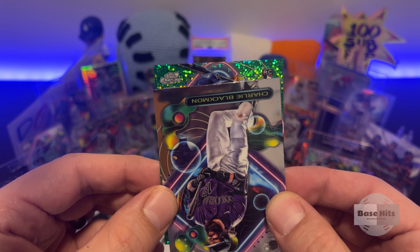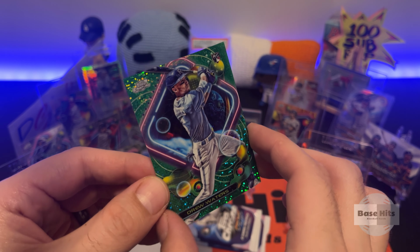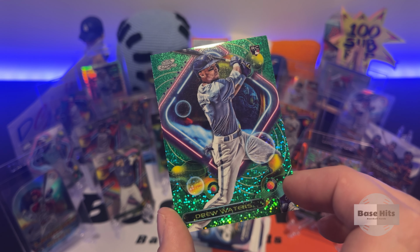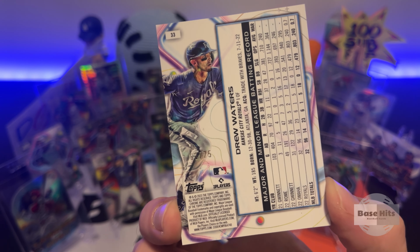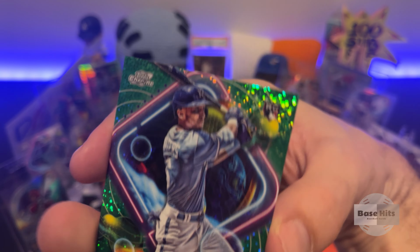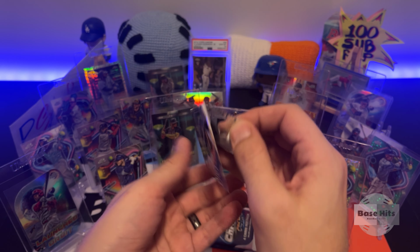It's a KC Rookie. Drew Waters. What is this? That is nice. That's like a green sparkle or green speckle. Green intergalactic speckle. Out of 75. Okay, pretty short printed, actually. I thought maybe it would be out of 99 or more on the green. But out of 75, Drew Waters, rookie card. Very nice. Three packs left.